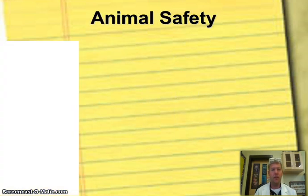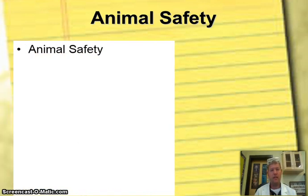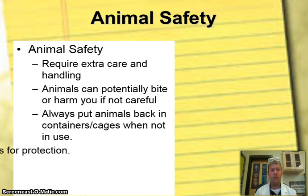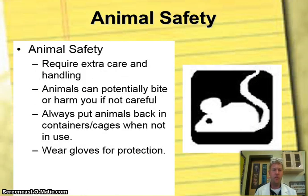Next one is animal safety. Animal safety has the symbol of a little mouse. And I'll pull that up for you there. When you're dealing with animals, animals require extra care and handling. Always treat animals with respect and care.